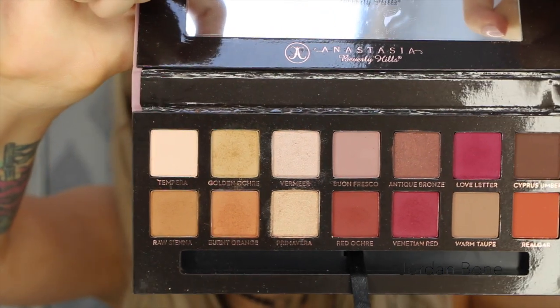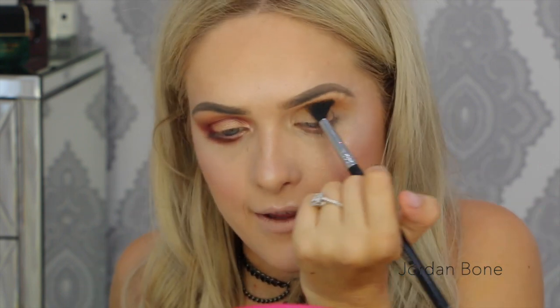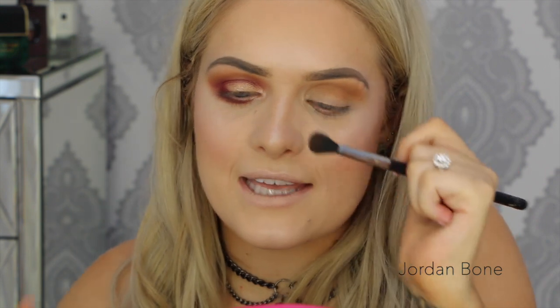Next, I'm going to go in with Raw Sienna. We're just popping that in the same places we put Golden Ochre, and I'm just running backwards and forwards in circular motions. I'm applying the shade to create a nice shaded effect, nice and graduated, and just creating a really nice look.